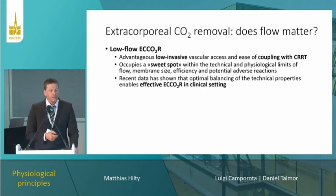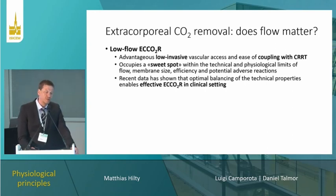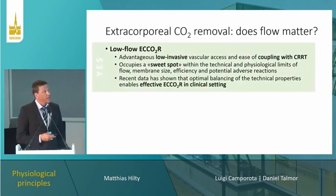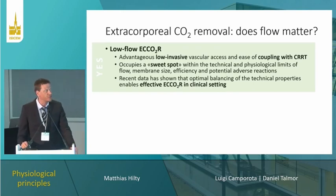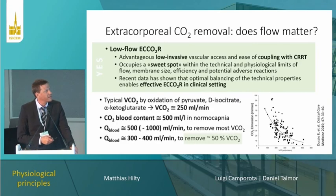So, low flow extracorporeal CO2 removal, in conclusion, will allow low invasive removal of CO2. It will allow coupling with CRRT. There is a sweet spot where the technical and the physiological limits, flow, membrane surface area, efficiency, and potential adverse reactions might be optimal. And this is supported by recent data that I've shown.